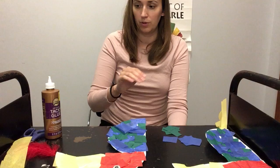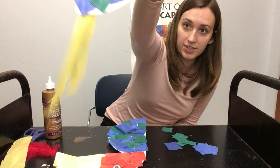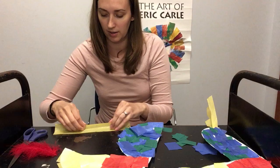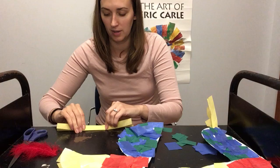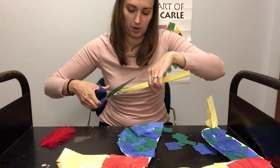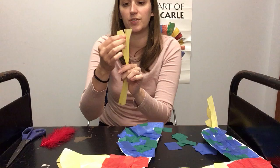So you can see on my sample, the tail has like little feathers hanging off of it. So the way I did that, I just took my strip of yellow paper and I kind of folded it like an accordion, if you know what I mean. Like you fold it a little bit this way and then flip it over and fold it a little bit that way. So it kind of fans out like that. And then I just cut along those lines just a little bit, not all the way up. So you have like kind of three separate strips like that.